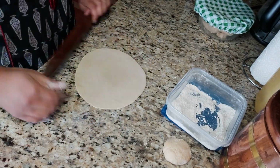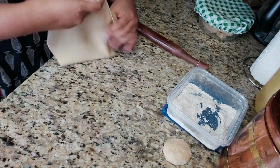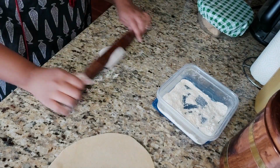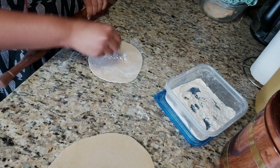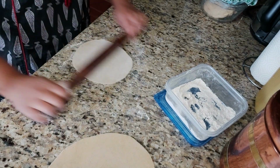There's a little bit of technique here which we will get as we practice and keep rolling it out. The trick though is to have it even thickness all around. So once we have 2 or 3 rolled out, we can start making them, and I'm going to show you 2 different ways to cook them on the stove top.